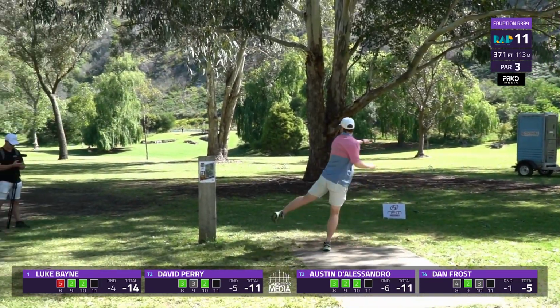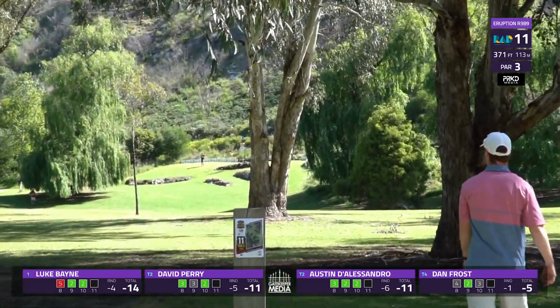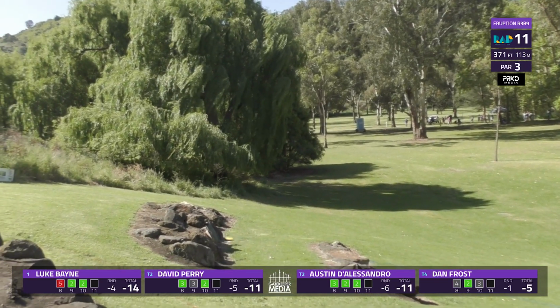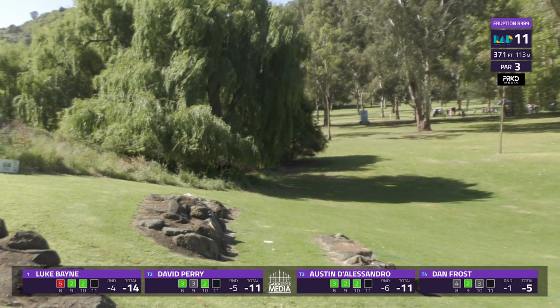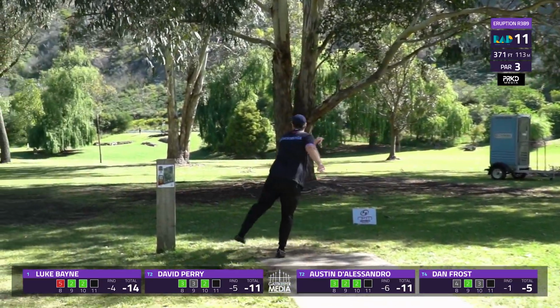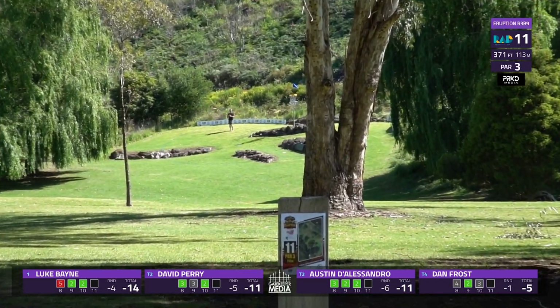I'm not giving Dave any love after he just nabbed my CTP. This drive looks shocking. Oh, goodness me. Nice. Love it. Oh, it didn't quite have the legs I thought it would have. Okay, he'll have a look. Yeah, no, that was a good shot, Dave. I forgive you.